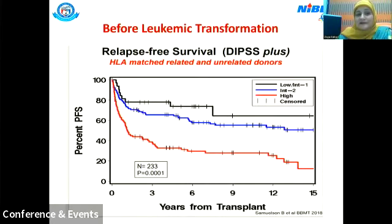This slide shows the relapse-free survival after HLA-matched related and unrelated donor transplant based on the DIPSS-plus scoring system. And you can see here that this black bar represents the low-intermediate risk, and the best relapse-free survival is found in the low-risk group as compared to the high-risk group, where the relapse-free survival is less than 30% only.